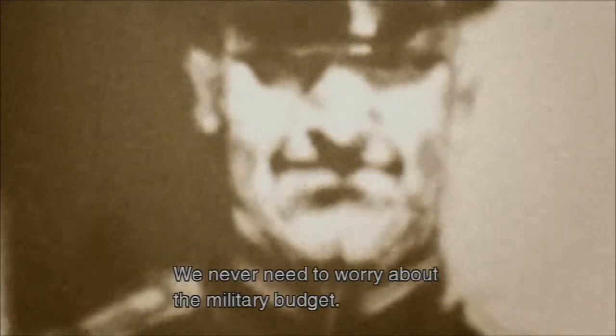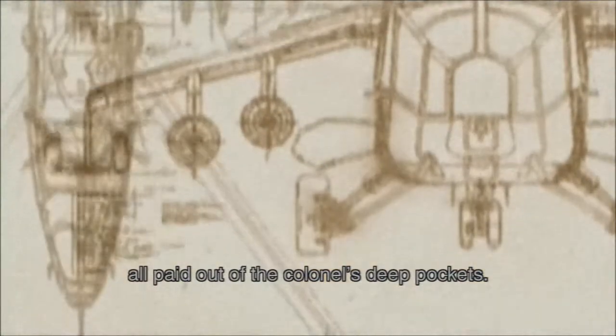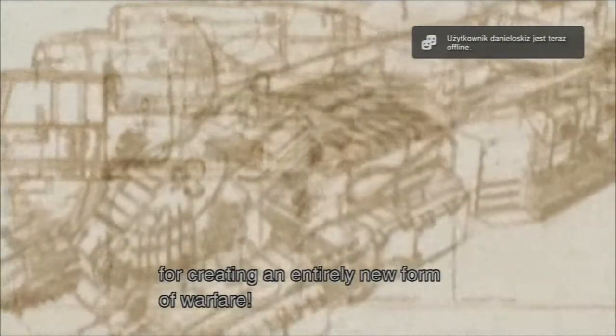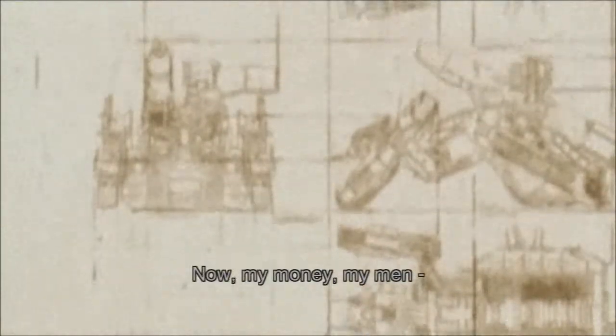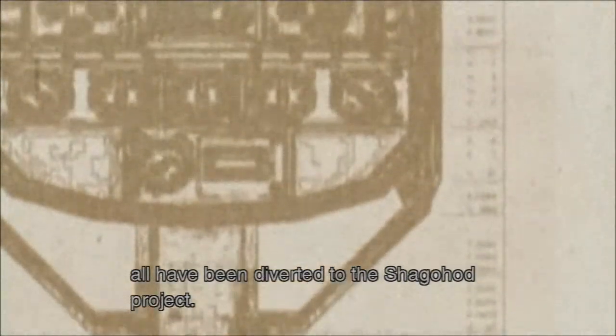We never need to worry about the military budget. The development costs at our facility are all paid out of the Colonel's deep pockets. The weapons born here will be the genes for creating an entirely new form of warfare. The funding for my research came out of that legacy. Came out of it. Now my money, my men, all have been diverted to the Shagohod project.